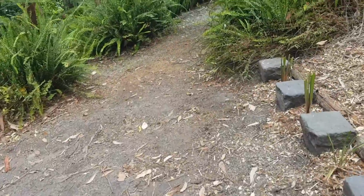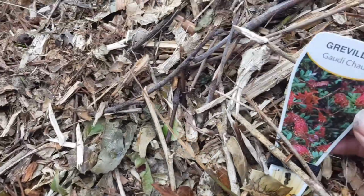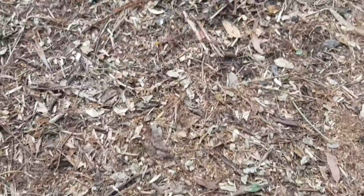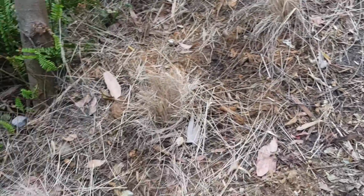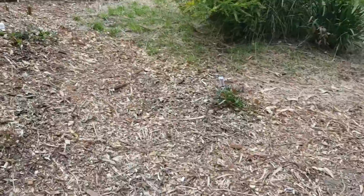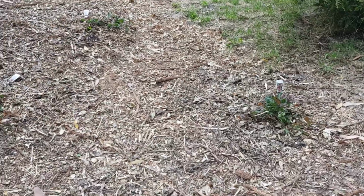And yesterday we planted three grevillea, gaudichaudii, which have lovely bottle brush flowers for the birds, but they're an excellent ground cover, fast growing, which should, oops, now turn around, which will cover this bank. This is where the tree stump was taken out, so they should be all right.